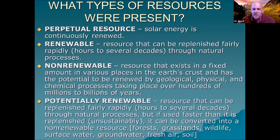Potentially renewable, these are resources that can be replenished fairly rapidly, again, hours to several decades through natural processes, unless you use them faster than they're replenished. It can be converted into a non-renewable resource. So forests grow back, but if you cut the whole forest down, it's not renewable anymore, it's gone.